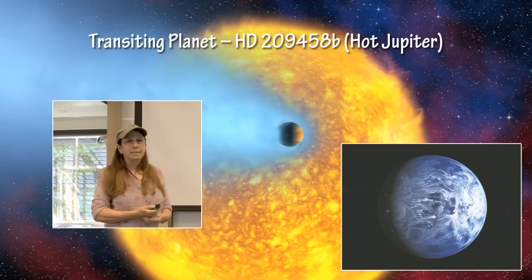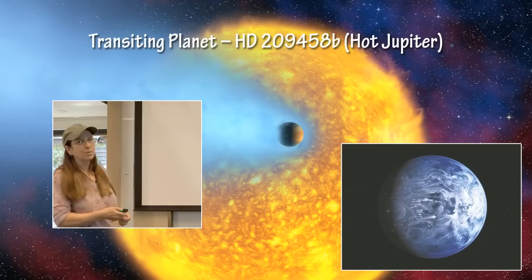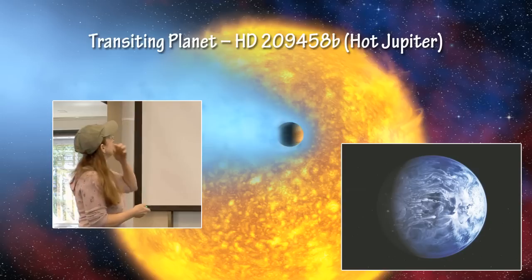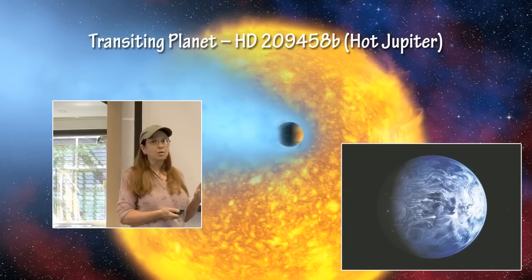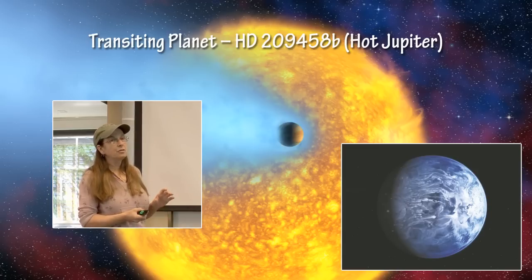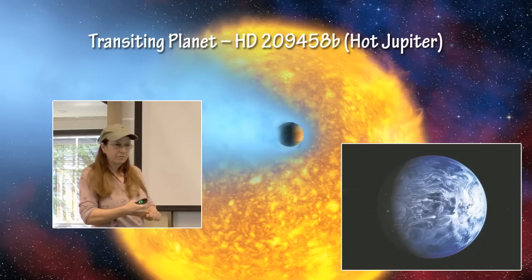Another hot Jupiter is this. I understand there's a campaign underway to actually name exoplanets some easily remembered, common, ordinary name instead of all these numbers, and that will be helpful. But HD 209458b is a hot Jupiter, and that particular one has a lot of firsts. It was the first detection of an exoplanet using the transit method. It was the first one that was detected using two different methods, and it was the first one that had an atmosphere detected, the very first one.